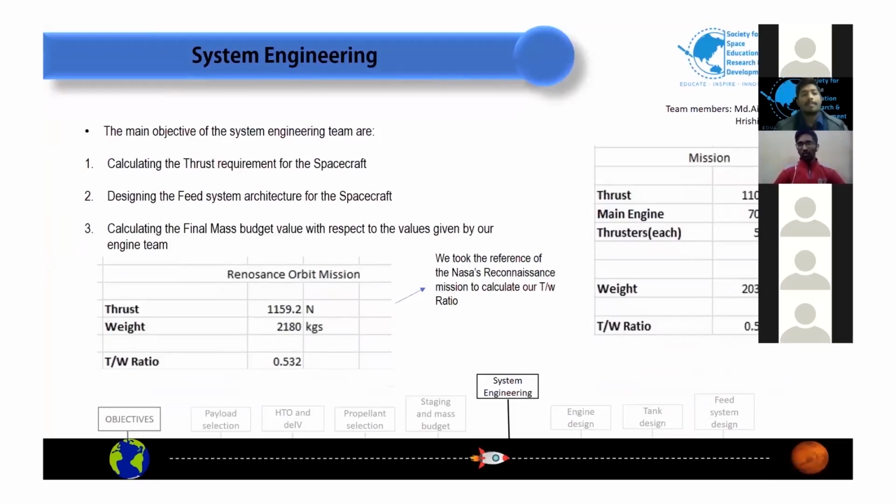The first was to calculate the thrust requirement for the mission. The second was the feed system architecture for the mission, and the third was the mass budgeting with practical values. For the thrust calculation, we selected a reference mission, the reason being that it has a weight very similar to ours, as you can see on the screen. We approximated the thrust-to-weight ratio to 0.54. That gave us a thrust of 1100 newtons. The 700 newtons will be provided by the main engine, and 50 newtons from each of 8 individual thrusters will provide the remaining 400 newtons. The 8 thrusters are necessary for any attitude correction if necessary.